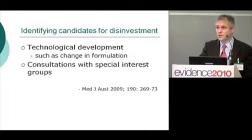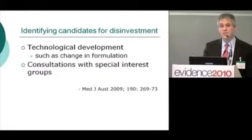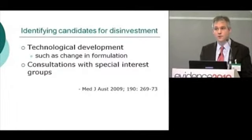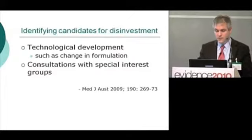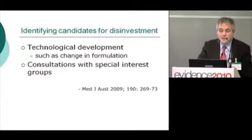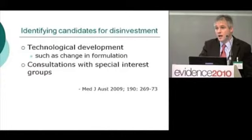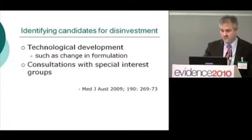Is the new agent or the new formulation more effective? Is it more cost-effective? Or is the older preparation good enough? Okay, so there are clearly issues here in terms of interpreting the evidence and making a decision for the inclusion of a particular drug in the formulary. And the final point I've listed here, taken from an excellent overview of the issue in the Medical Journal of Australia, is consultation with special interest groups and guideline development groups of NICE, for instance, which involve a range of experts who make decisions as to the most effective, most cost-effective, and likewise services and interventions that shouldn't be used because they're ineffective or not cost-effective.